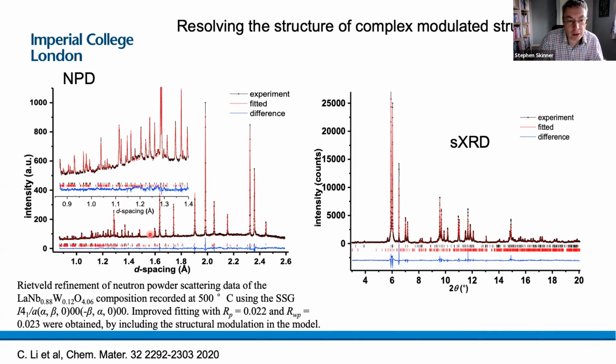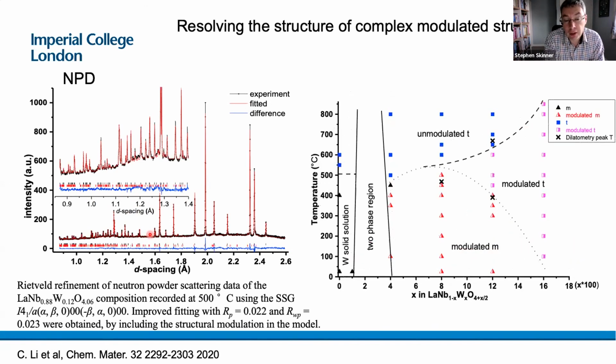Now that's a complex measurement, and that takes a little bit of time. And when we're looking at some of these complex modulated structures, we're actually looking for the entire phase field and the space groups here, where we're going from modulated monoclinic structures to modulated tetragonal. There's a whole series of phase space here that would be fantastic to be able to explore. Having that significant increase in the data, or decrease, I should say, in the data collection time would really allow us to explore some of these phase diagrams in detail for these complex modulated structures.